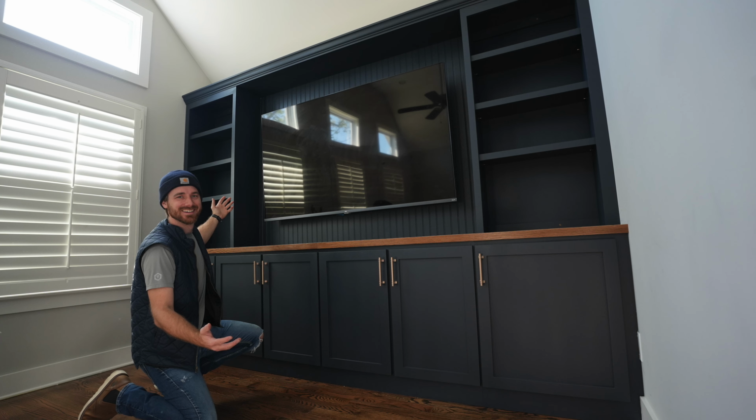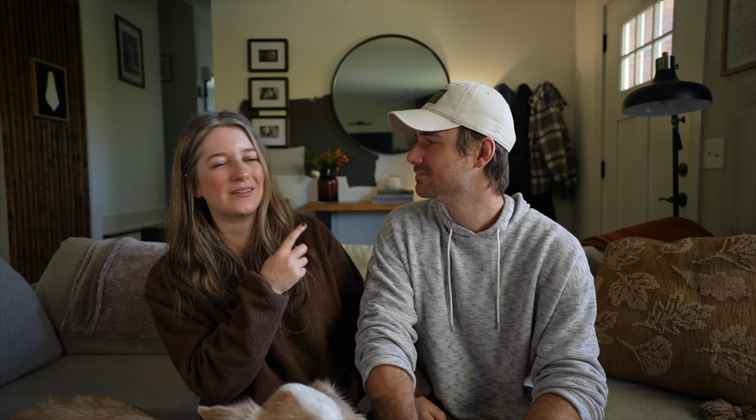Now we've done a lot of work for other clients. It's what we do for a living, and we post those videos on here, but we've really not taken the time to focus on our house and focus on doing really good projects and finishing them. So today, we are gonna get started on this living room makeover. Technically, we did start last week with the paint samples. Actually, we started 2 years ago.